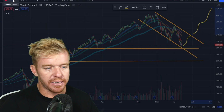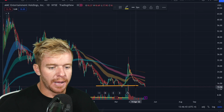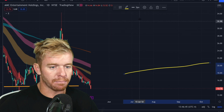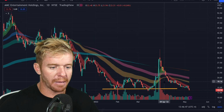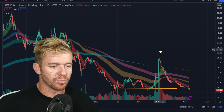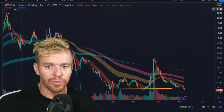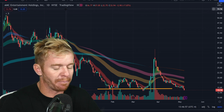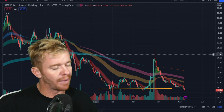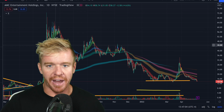Let's talk about AMC. We haven't talked about it in a while. It's been a minute. It's down there at the 13.76 level. This is pretty much where that last big pump and dump started. The big pump and dump back there in March from the $13 level up to $34. And now it's looking like she's ready to break down to those single digits, baby. AMC, is the meme stock rally over? I'm saying it's over. It's been over, baby. It's been over for almost a year now.